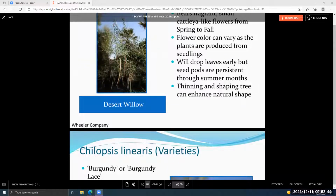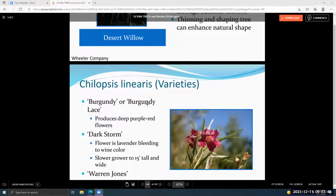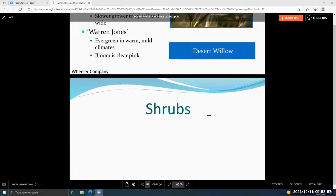The native, this is the native up here. The pods hang on for quite a while. Some of the new hybridized varieties, the pods tend to fall off sooner. Very tough, very small tree, excellent tree.